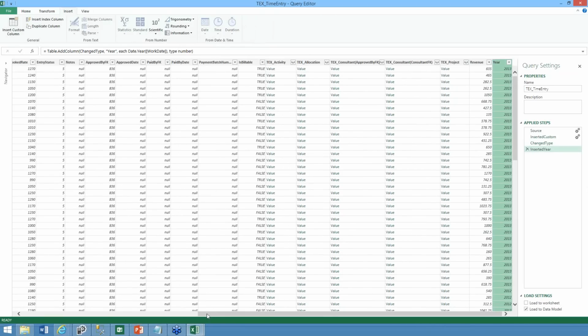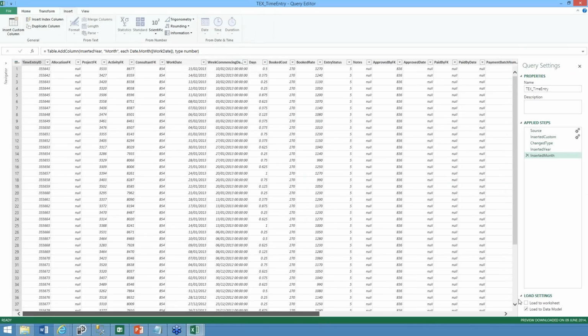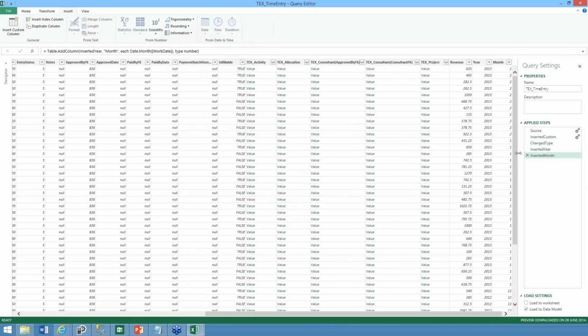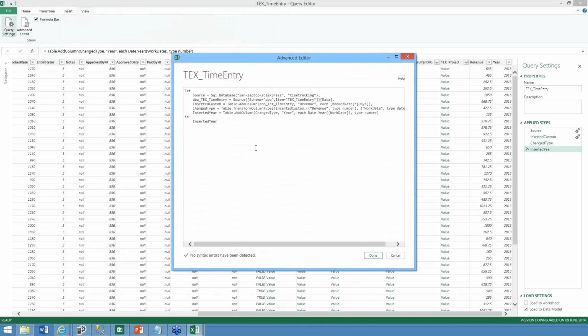Now you might think that for month it would be the same, but there's a problem. Let me show you that. If I just come here and do month, what I actually get is the number of the month, and I don't really want that. I want the name of the month. So what we have to do is something more advanced, and we have to switch to a different view. What Power Query actually does is it builds up a language formally called Power Query Formula Language, but informally it's called M. And it looks like this.